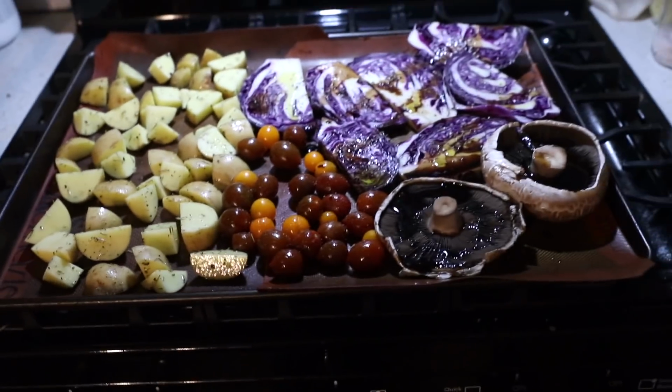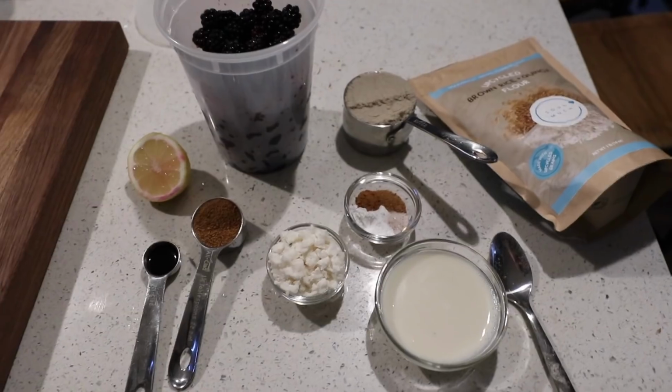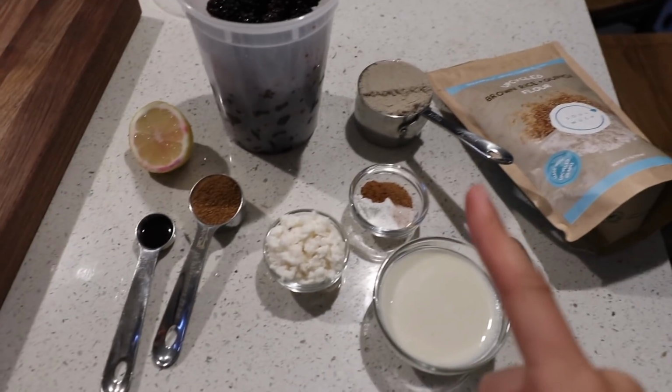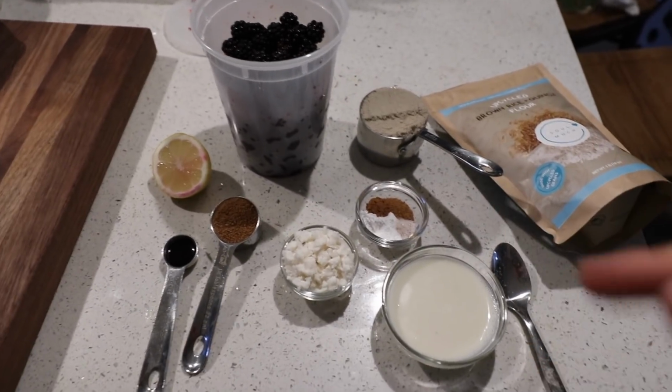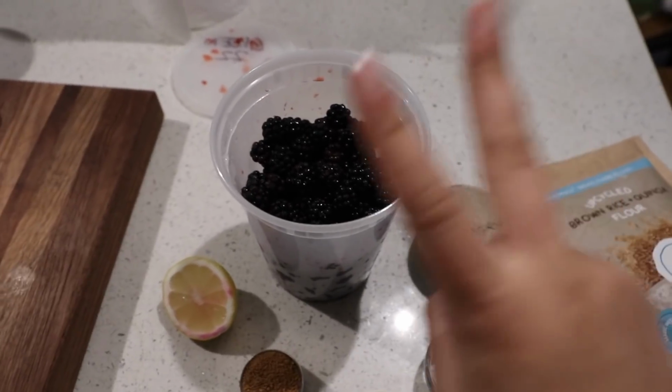So now we're just going to cook this all at 400 until it looks ready to my liking. While dinner is started, even though I'm tired, I told myself I was going to make this dessert, so we're making it anyways. We're going to be making some of my blackberry cobbler recipe. I'll link it below. So these are blackberries that we foraged.